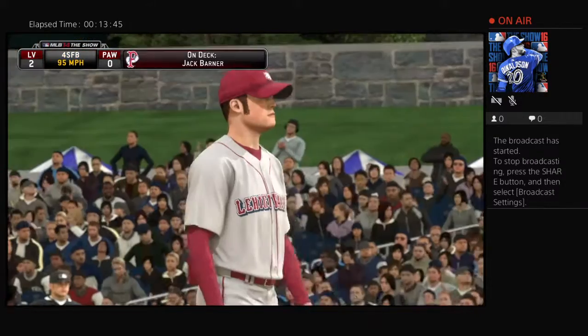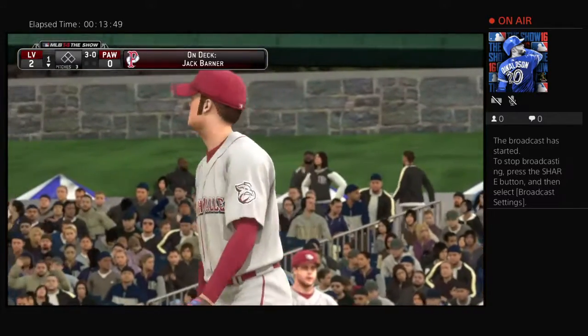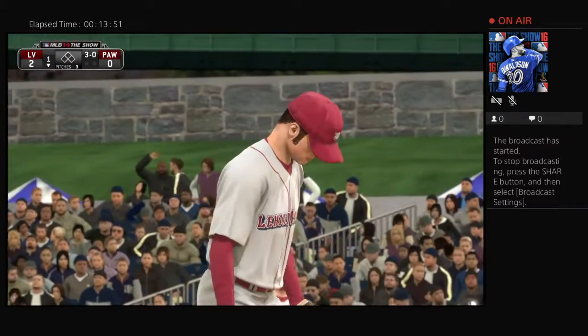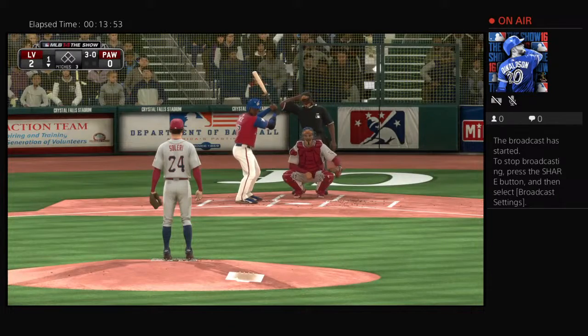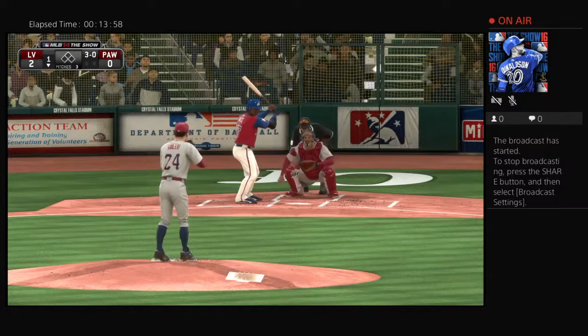Three and 0 now. Not the start he was looking for here in the home first. Yeah, and he even had himself a lead before he even threw a pitch out there. You think that alone would make you a little more relaxed and comfortable, but he looks a little tight to me.